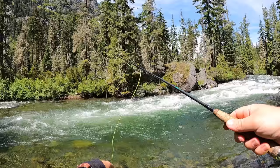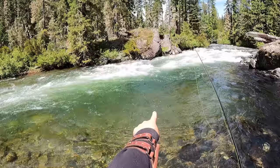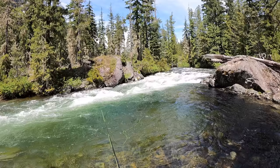All right. I'm thinking the trout, if they're hanging out here, they're not gonna be right in the thick of that current there, but I'm thinking they're gonna be on that slow seam of water moving this way, where it transfers from white to that nice dark green. Little roll cast. Come on, baby.